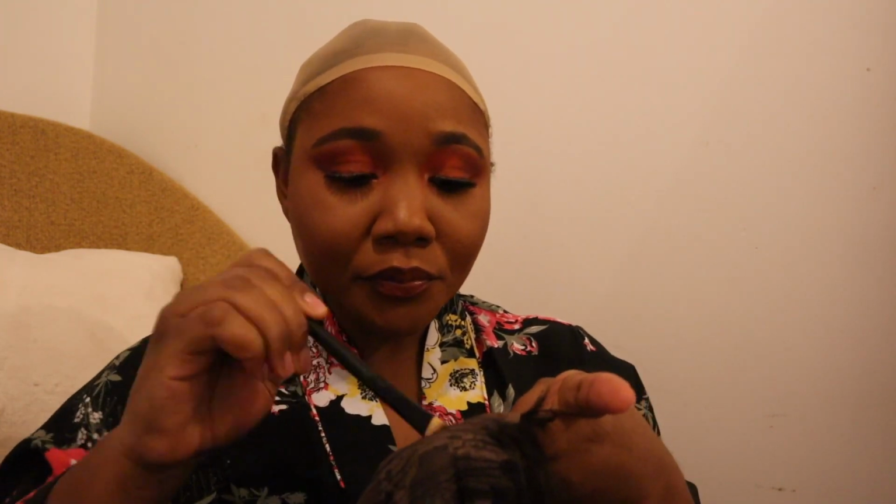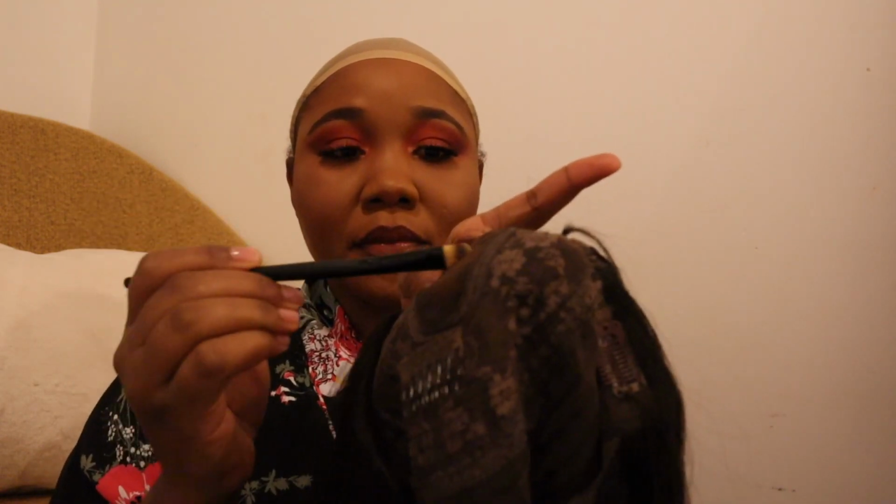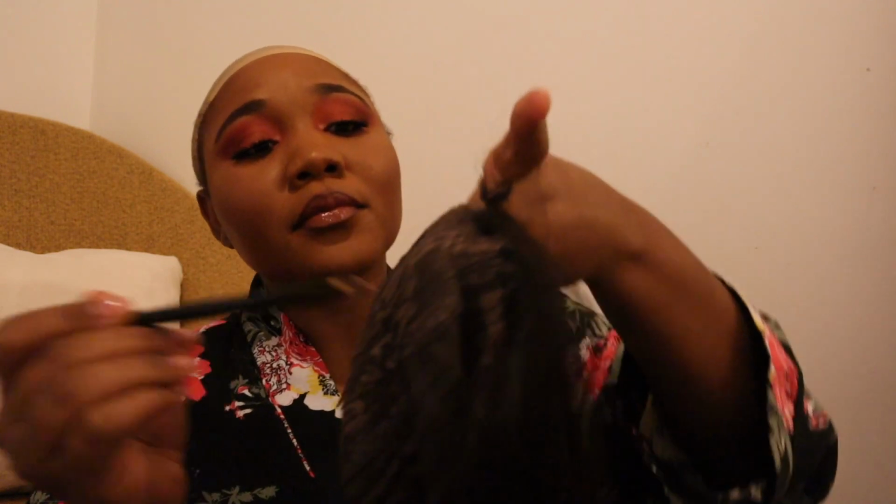So I'm just applying my Sally Hansen's leg spray. I think I use the medium one, and it just adds a little bit more of a realistic feel to the little lace section that I have on this wig. And I'm just going to go in with my powder just to set that spray.